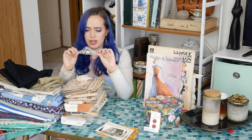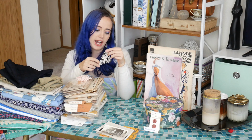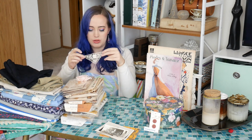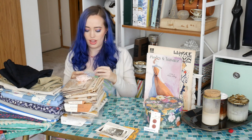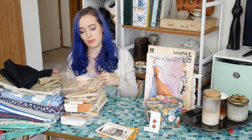And then I also got this little guy. This is a little collar. Now that I'm looking at the ambiguous shapes, they look a little bit inappropriate, but it is really cute, and I thought it could look nice again, like kind of in the neckline of something. But yeah, now all I can see is certain shapes, so now I'm not sure about that.